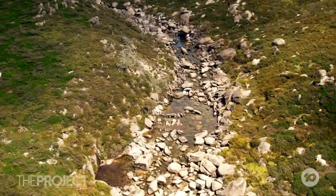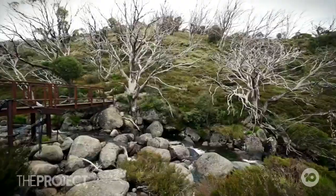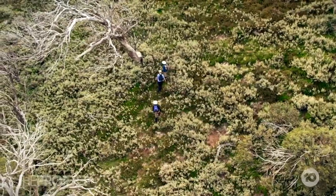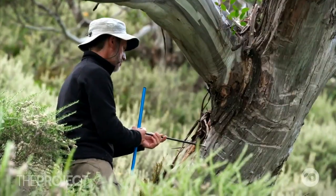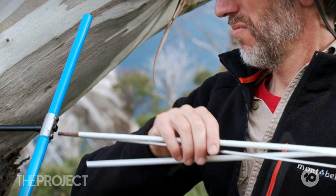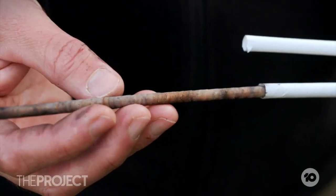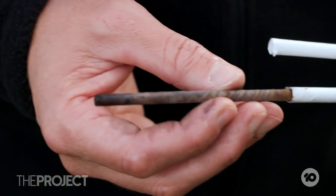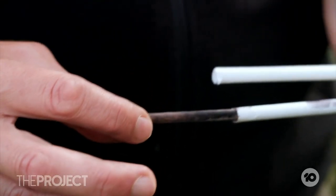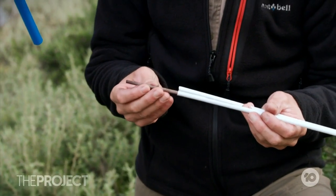3 years ago, the temperature in this area was more than 6 degrees above the long-term average. We need to think seriously about climate as the big driver. Some of these snow gums are more than 400 years old. And to save them, Matt needs to go back in time. Using tree ring samples, he's looking for climate clues dating back centuries. So even something that is of good size is still reasonably young. So this is probably, yes, this dates back to the late 1800s. The tree ring material is what we need to begin to reconstruct what has happened here, reconstructing how we got to this point.